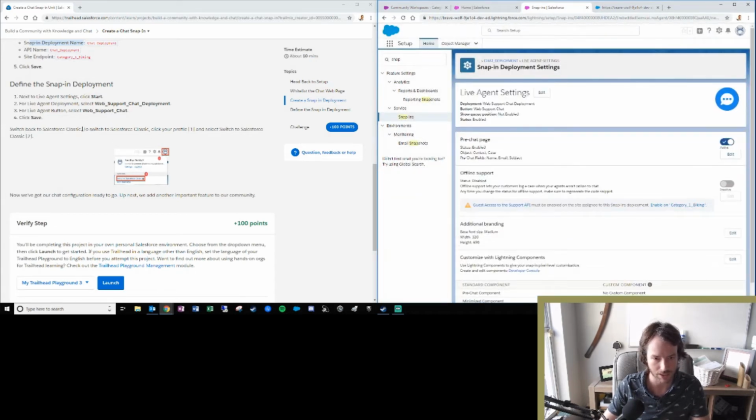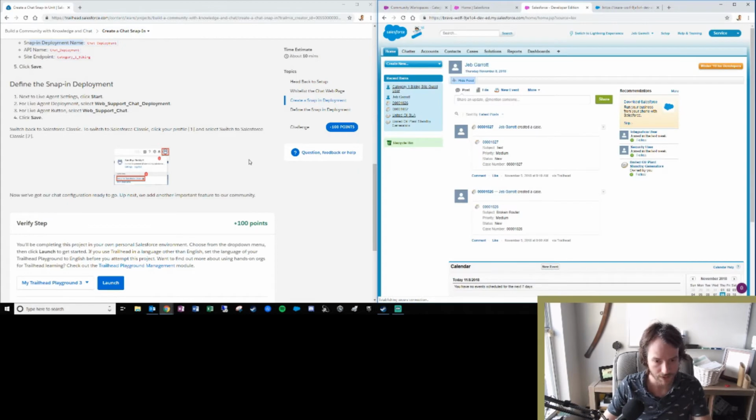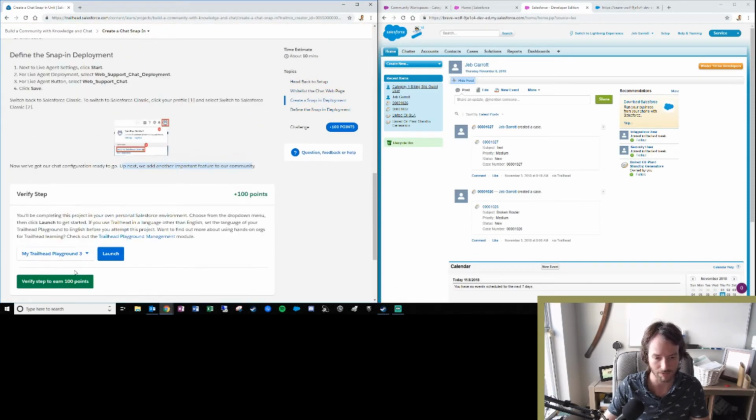Switch back to Salesforce Classic. All right, so go to your profile, switch back to Classic again. So we did this before. We'll just click our profile and select switch to Salesforce Classic. All right, so now we got the community ready to go. And it looks like we've actually set up the snap-ins, so those are going to all be ready to go. So we'll go ahead and verify this step. And it just takes a minute. Gives me plenty of time to sip on my coffee.